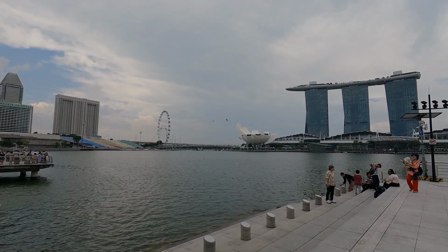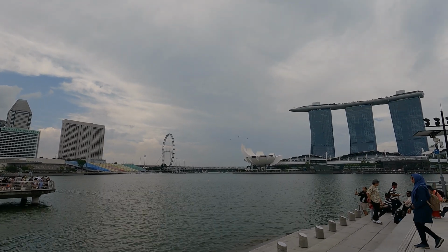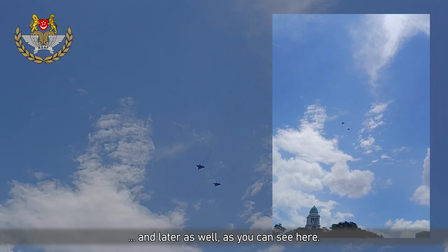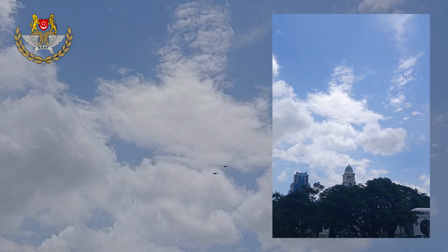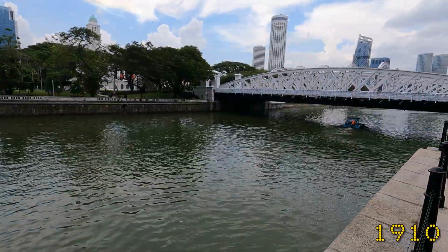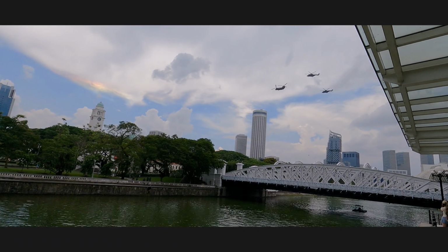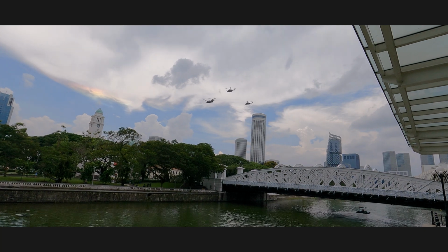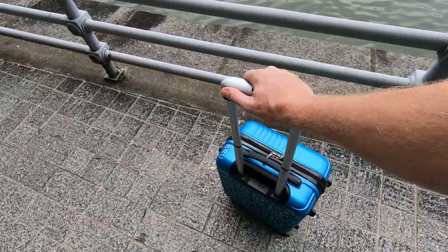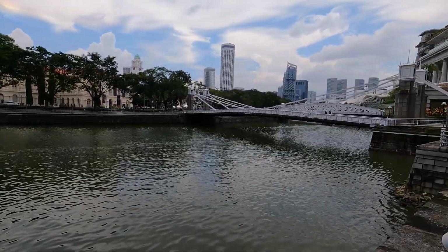Singapore military is exercising with helicopters and also some fighter jets earlier. Now we have seen that, let's head to the MRT station. That's Anderson Bridge, and this is Cavanagh Bridge, an even older one. And yeah, I'm bringing my trolley today, as I have some more things to do in Kuala Lumpur.